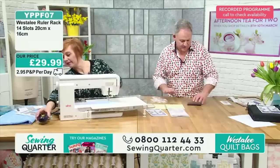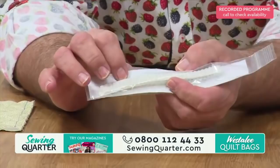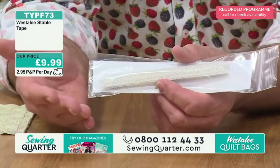And then the next thing is staple tape, which is what you've seen Angie using all along, just to put on the bottom of the feet, just to stop the... They create a non-slippy bit for the ruler, don't they? Stop it from slipping, yeah.